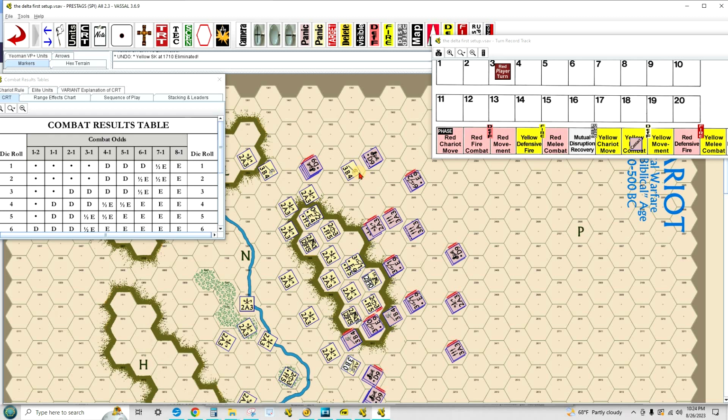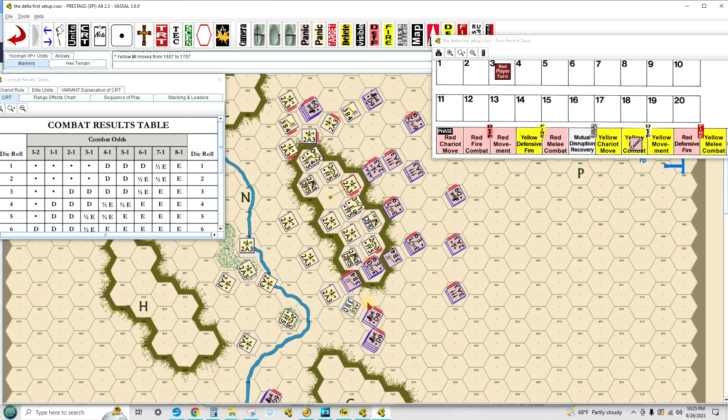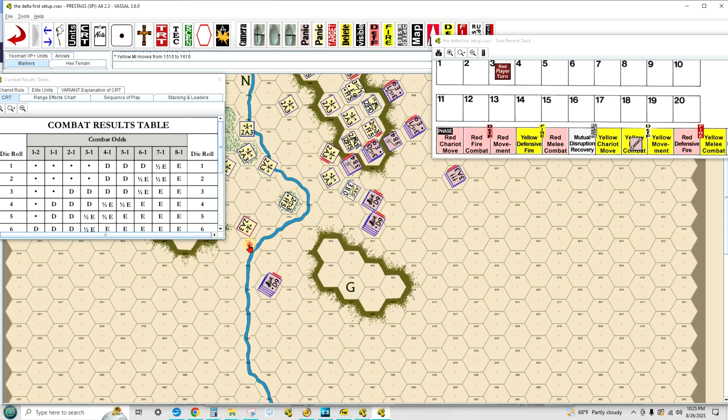Okay, next, yellow can go again. And I'm going to say he's going to go 1, 2, 1, and he'll change, rotate, 2, rotate, 3. Okay, going to move him 1, 2, and him here, and him here. Okay, move him here, move him here. Here. He can move 2.